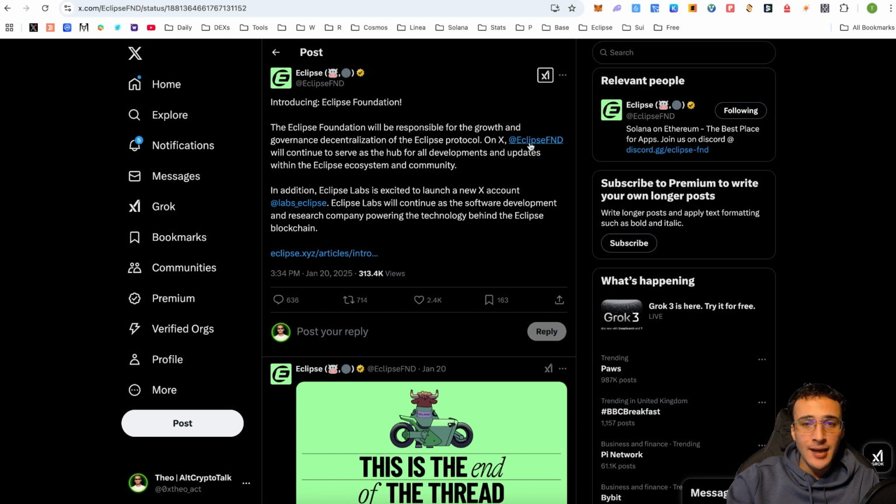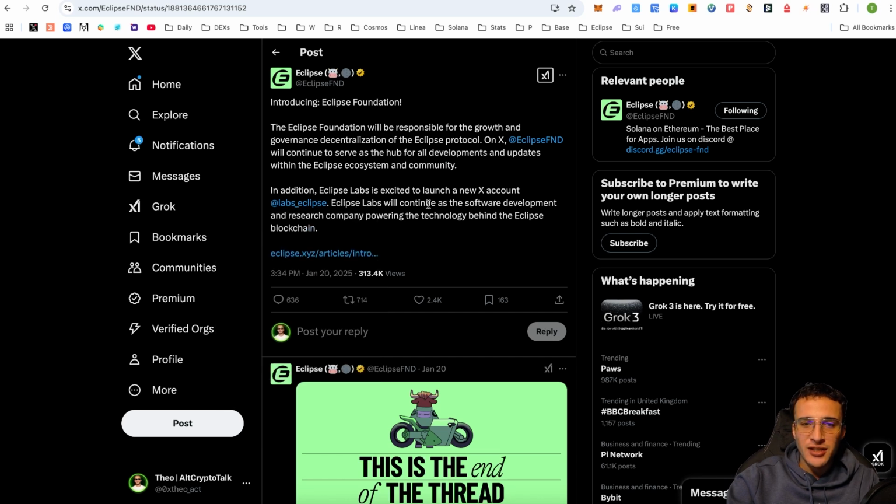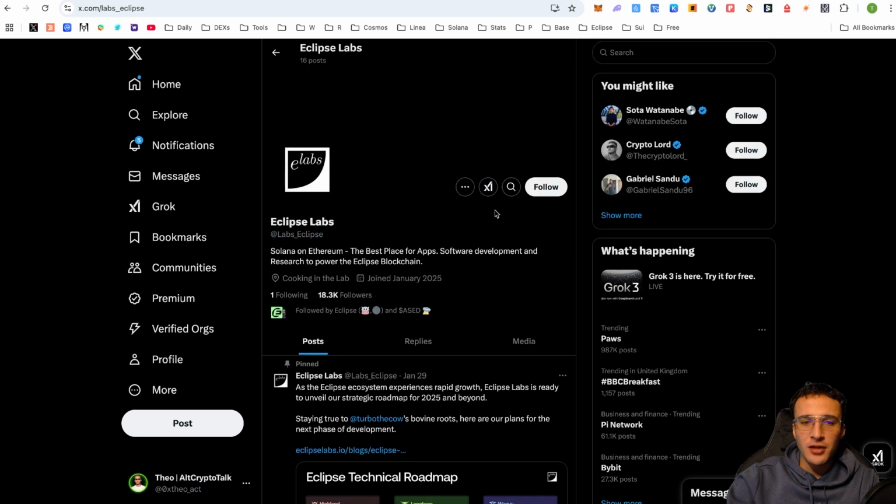On X, Eclipse FND will continue to serve as the hub for all developments and updates within the Eclipse ecosystem community. But in addition, Eclipse Labs is excited to launch a new X account, labs_Eclipse. Eclipse Labs will continue as the software development and research company powering the technology behind the Eclipse blockchain. So, guys, you can very simply follow labs_Eclipse over on X as well to stay up to date with their governance, which I'm going to personally do.